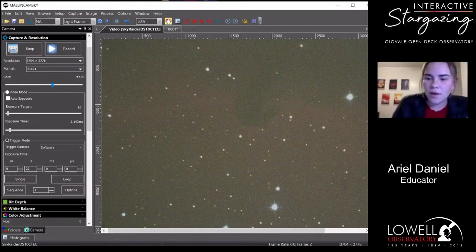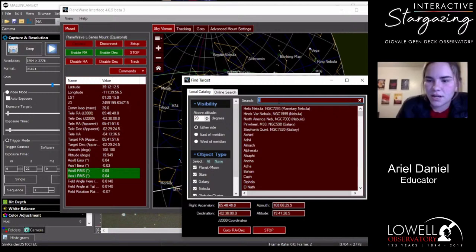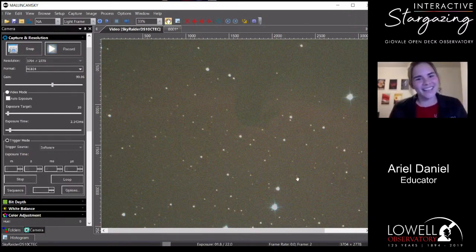We could go ahead and try for Running Man, the Running Man Nebula. So this is another star-forming region, and another object where you have to use your imagination. If you squint and tilt your head, it looks like a little guy running in the sky. You'll see more blue gas than red gas because it is a reflective nebula.